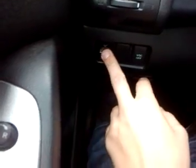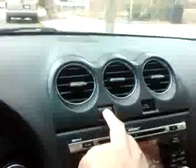Trunk popper over here. That pops the trunk. Mirrors. That works no problem. Windows work. No problem with the windows at all. Power locks work. Hazards work. Wipers work. All the speeds work. Slow, medium, fast.